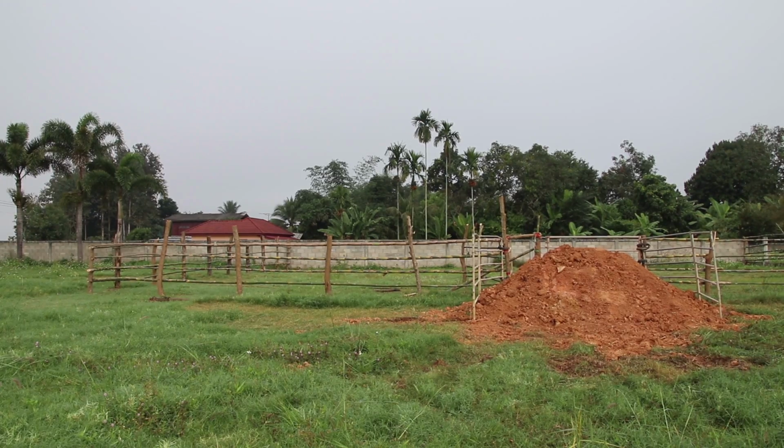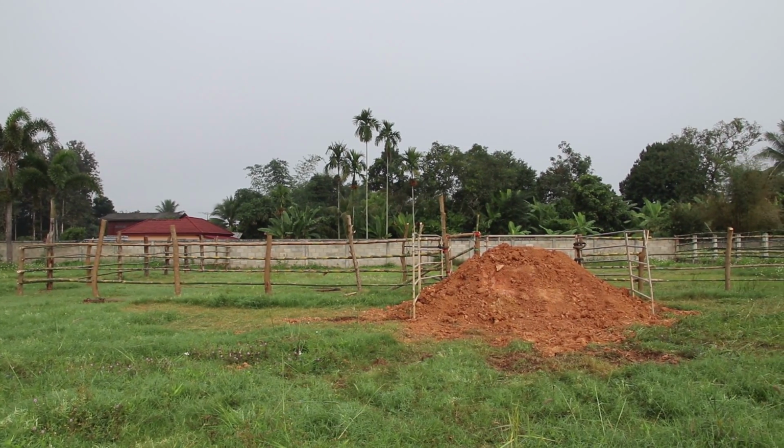Well, we've just come into the village square, and at the back of it is where they're constructing the cow holding pen. This is where all the cows are going to be delivered, and then they'll be distributed to the individual farmers. Essentially what they've done is basically built a small little ranch here.